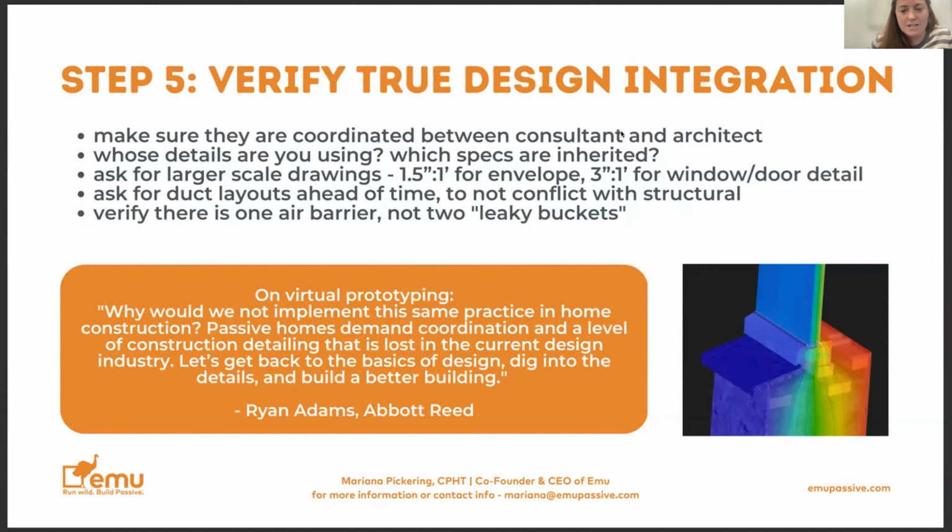Passive homes demand coordination and a level of construction detailing that is lost in the current design industry. Let's get back to the basics of design, dig into the details, and build a better building. And so what this is really all of our builders are just begging and pleading architects to bring them in earlier on this process, right?